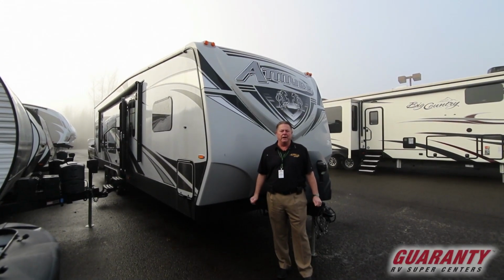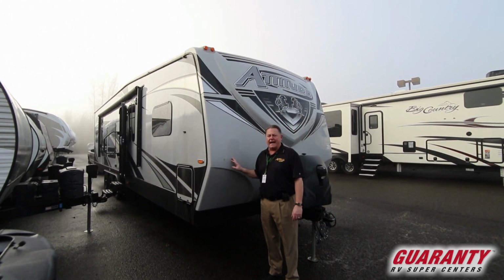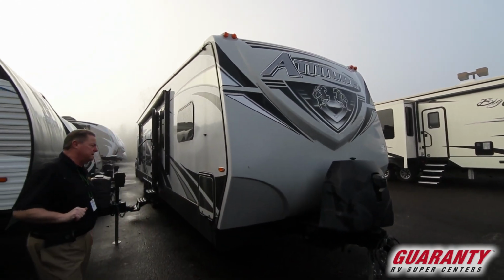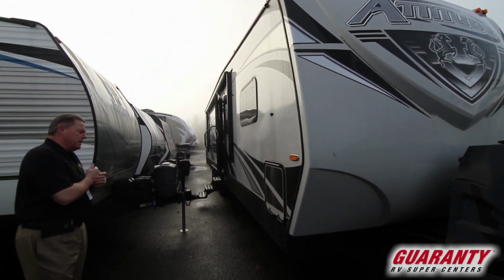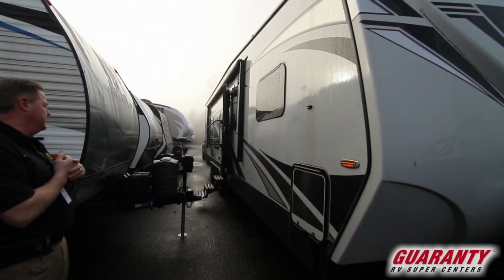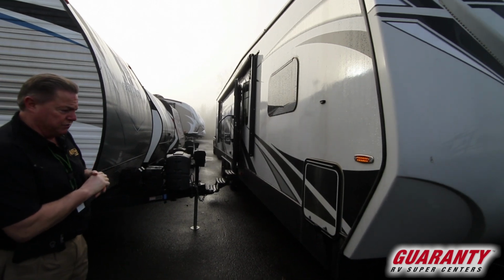Today I'm going to show you a fresh pre-owned 2019 Eclipse Attitude. This is the 3016 GS. Had it about 6 months from when they purchased, and they've used it twice, and now we get it back. So very pleased to have it back. Wished I had about 20 of them.